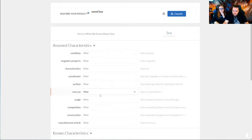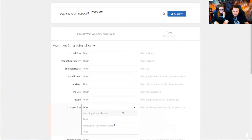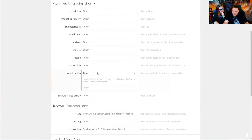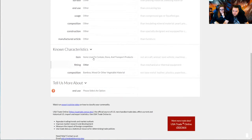Sheeting material, other. End use, other than for containing tea. So if you're selling tea boxes, that's cool. Usage, other than compressed gas or liquefied gas. I really hope you're not using a wood box for that. Composition, insulating mineral material, pearl, precious or semi-precious stone or other. We're going to assume other because it's not out of that. Specifically designated and equipped for carriage by one or more modes of transport or other. Manufactured article is other than furniture.